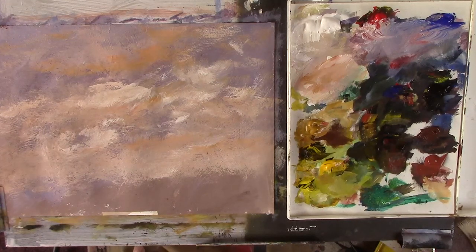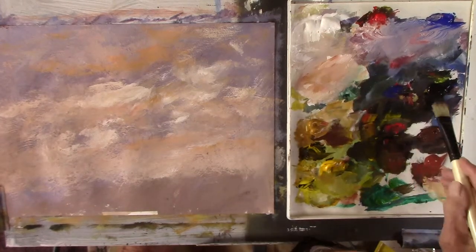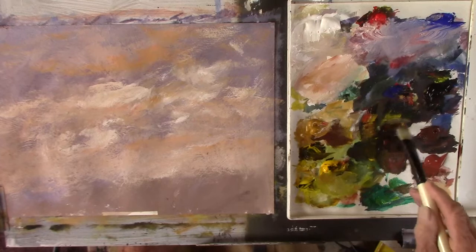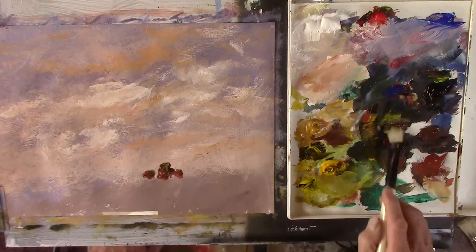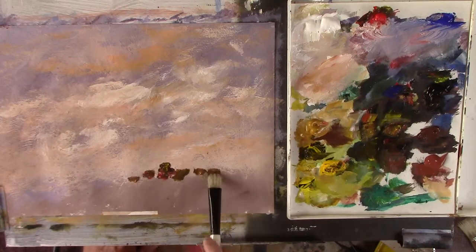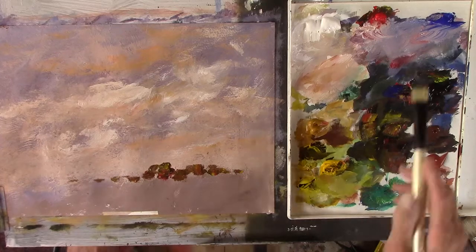I'm going to put some bright trees in because that's what I saw in the photograph. But I'm not copying the photograph, I don't think I am. But let's just go black, red, lump of yellow. Just on the distance, bit of distance here.